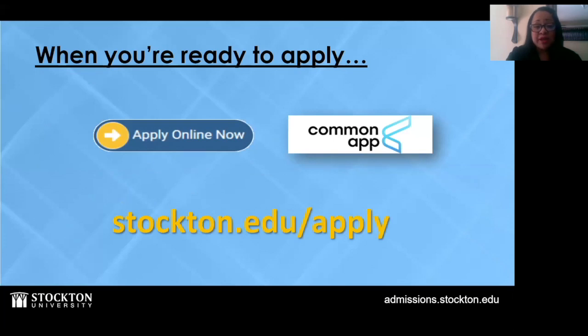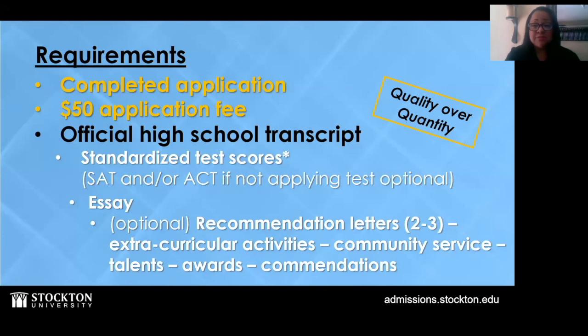When you're ready to apply, you can submit the application several ways, either through the Stockton website or through Common App. We do not prefer one over the other. We simply encourage you to apply. So some of the requirements are naturally submitting the application fee of $50 or a fee waiver from the guidance office. We're going to need the official high school transcripts, standardized test scores, but we'll talk a little bit more about our test optional policy. We do require that you submit an essay, 1 to 2 letters of recommendation.